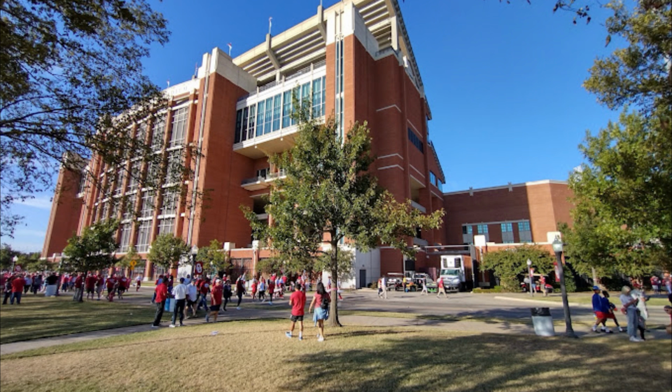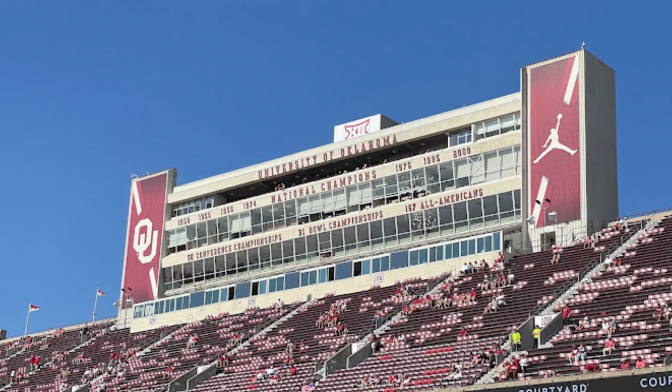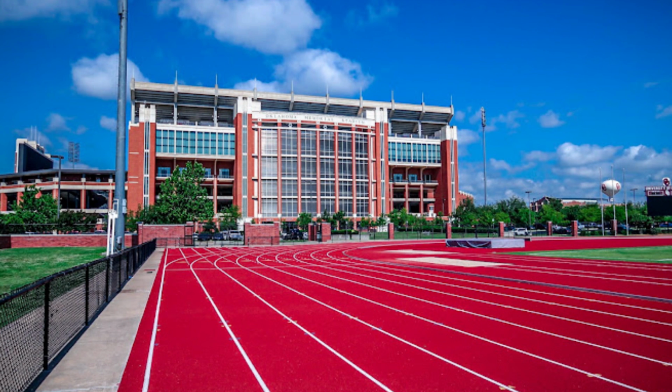86,112, making it the 22nd largest stadium in the world, the 13th largest college stadium in the United States and the second largest in the Big 12 Conference, behind Darrell K. Royal Texas Memorial Stadium at the University of Texas at Austin.